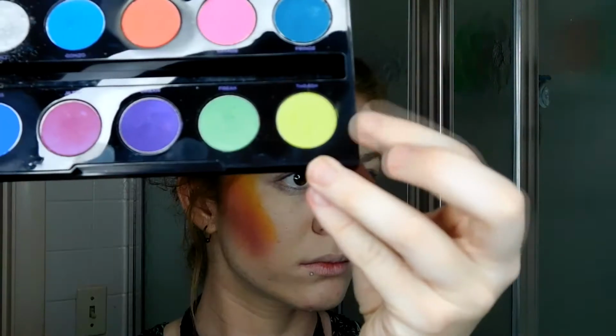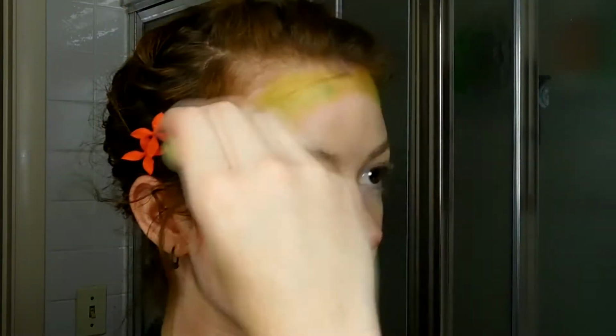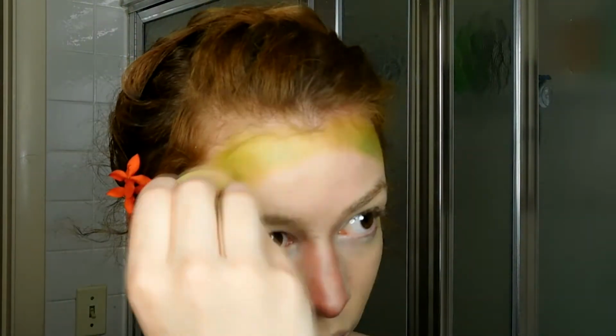Next, going back with the electric palette, I'm taking Thrash. Now, with this color, we're not going to be applying to the cheekbones. We're actually going to be applying this at the temple and up onto the forehead. We're trying to transition from the cheekbones up onto the forehead to create a nice little color gradient effect.